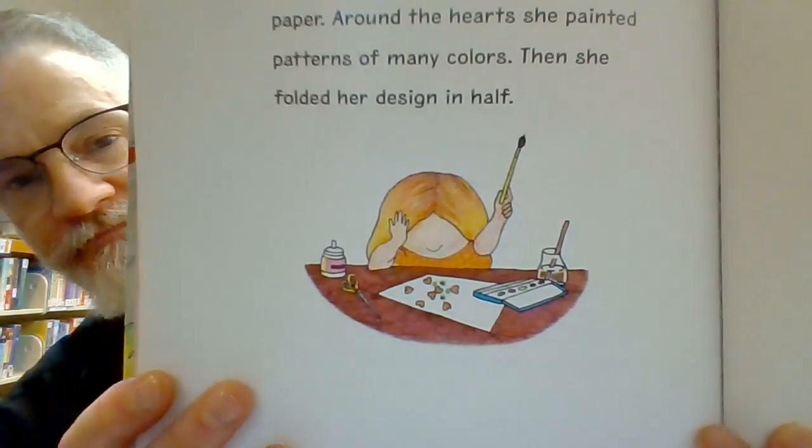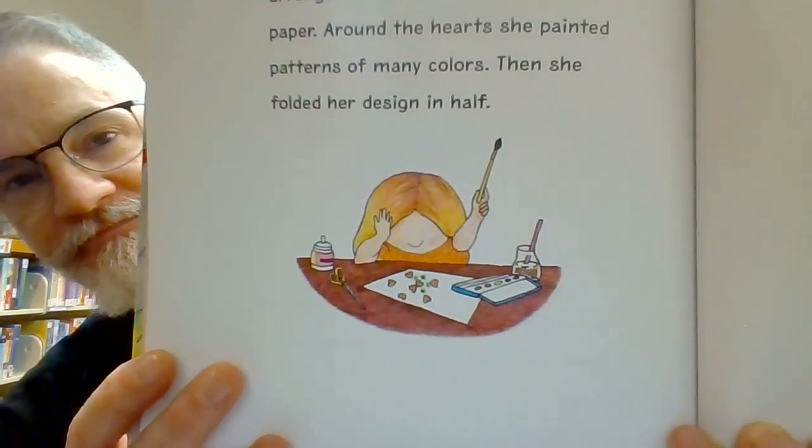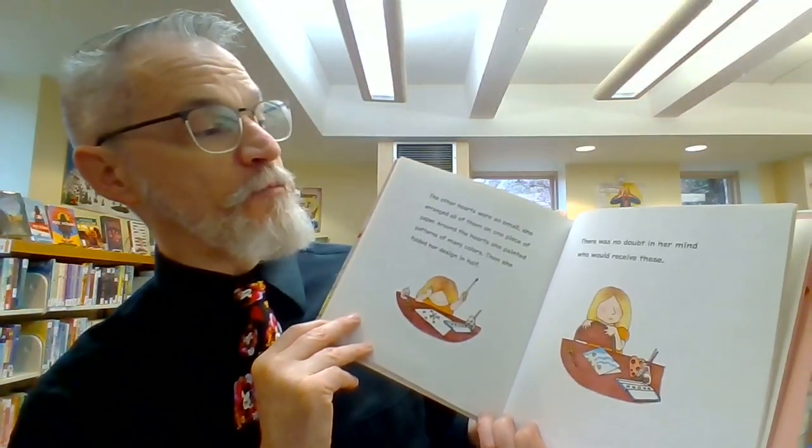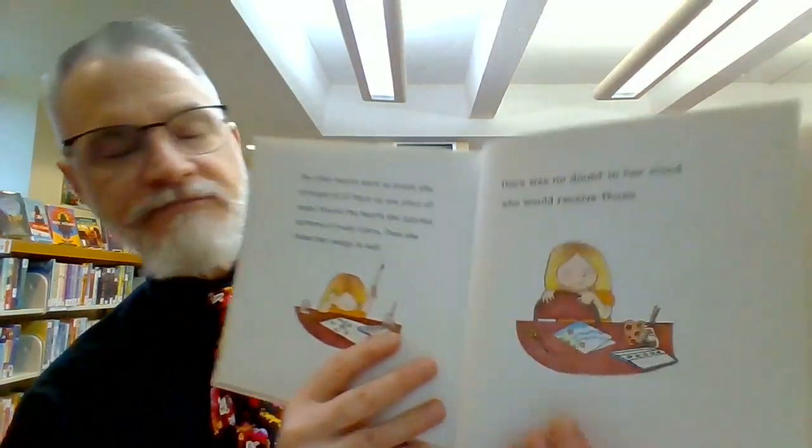The other hearts were so small, she arranged all of them on one piece of paper. Around the hearts, she painted patterns of many colors. Then she folded her design in half. There was no doubt in her mind who would receive these.